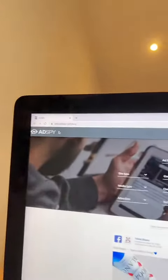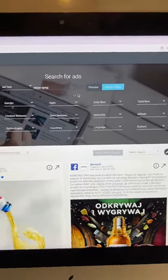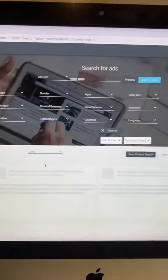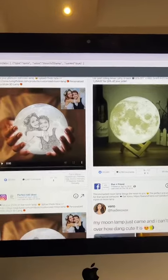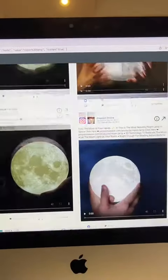Now the first step is to get an ad spy tool like adspy.com, and you can get a free trial on this website. And then you just want to search for your product name and then filter by the best performing ads. And now we can see over here that these are all the creatives that perform the best for this moon lamp in the English markets.